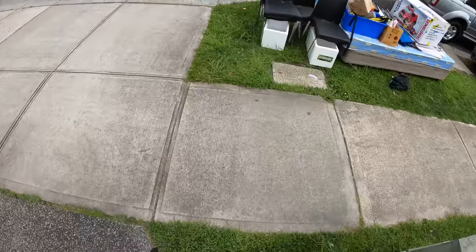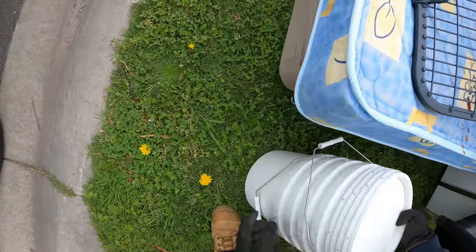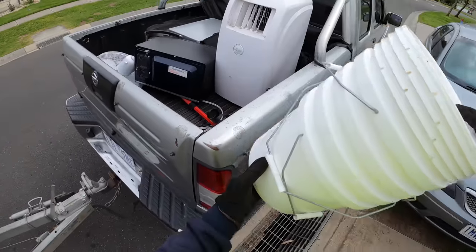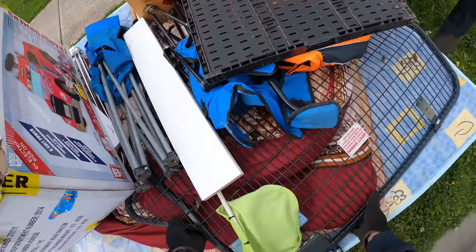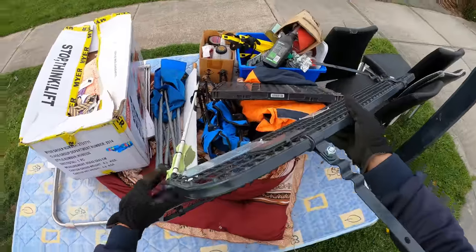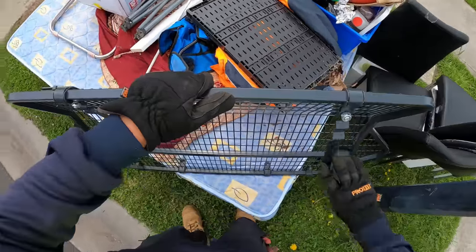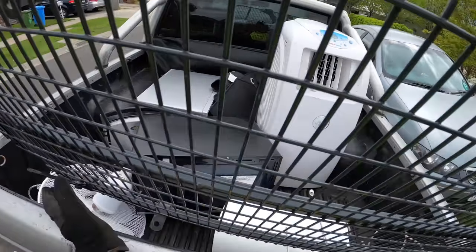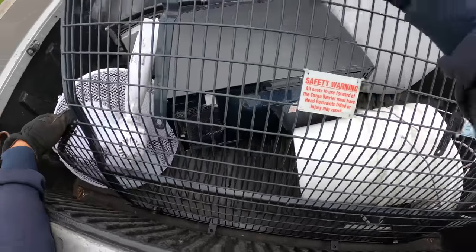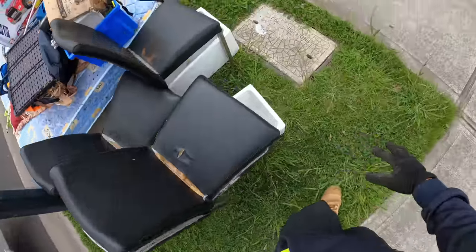Thank you. Okay, here we go. We got the all clear. I really want these buckets. The metal handle. They're good. Put my brass in it. And this cage. What's this from? Oh, Hyundai. Okay. Spin it. Perfect. Get in there. Cargo barrier. I think that's it.